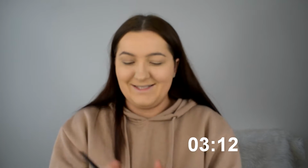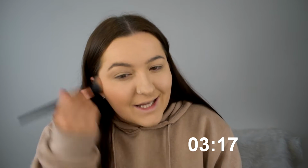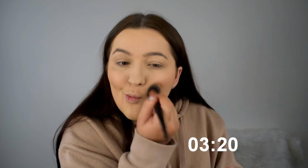Right, now bronzer. I'm going to use this IT Cosmetics bronzer. How long have I got? 1 minute 40. My arm's killing me. Right, blush. I'm using the accessorised one because it's nice and glowy. How long have I got? 1 minute 9.